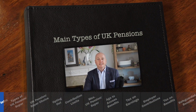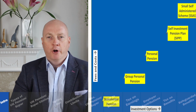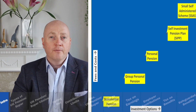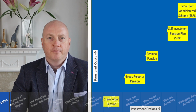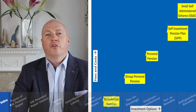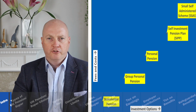Okay, we've got that out of the way, so let's get straight into it with a breakdown of the main UK pension funds. As you can see here, starting down the bottom, we've got our stakeholder pension. These are usually the cheapest and have the least amount of investment options. Then we move up to group personal pensions. These are the most common, whereby your employer has set these up on your behalf. They could have set up a stakeholder pension too, but most likely it's a group personal pension.